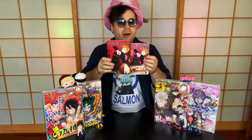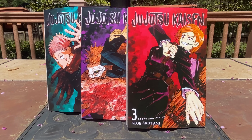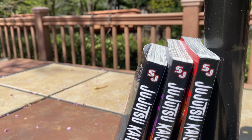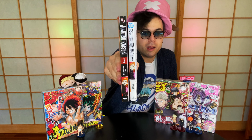So let me just give you a quick little comparison to the Japanese volume. The first thing that you'll notice is that it is a little bit bigger than the Japanese tankobon, or the Japanese graphic novel. And I think one big difference that I've seen is the spine, obviously. I've mentioned this in the Volume 2 and Volume 1 reveal as well. But the fact that the US volume went with the black. And I actually really, really dig this.